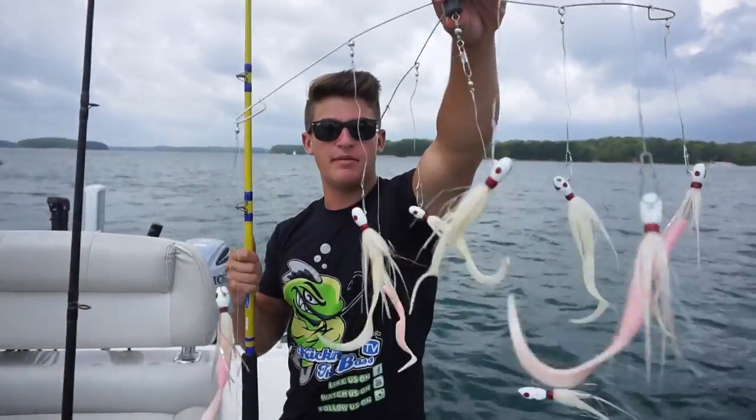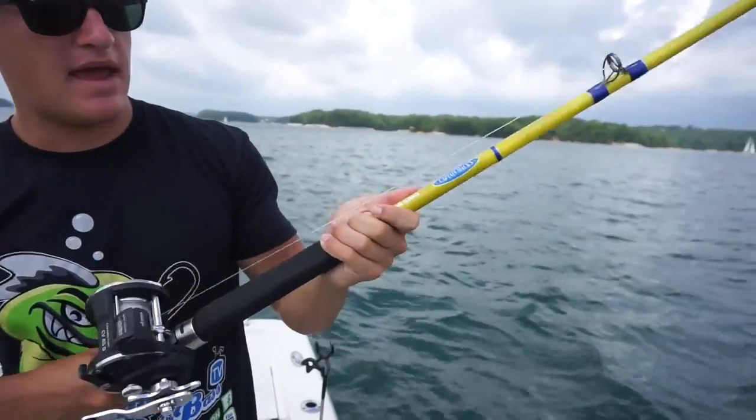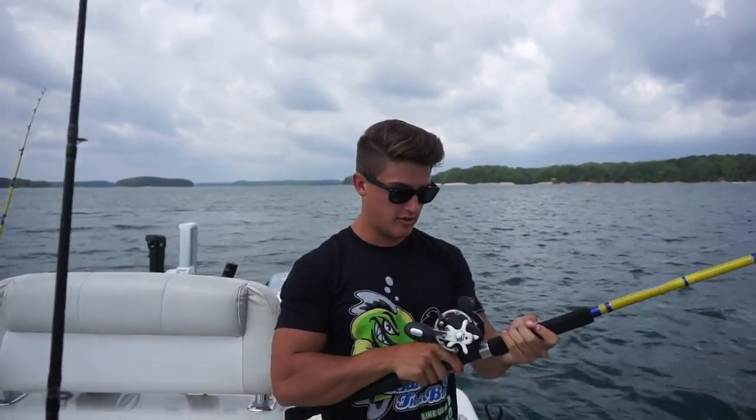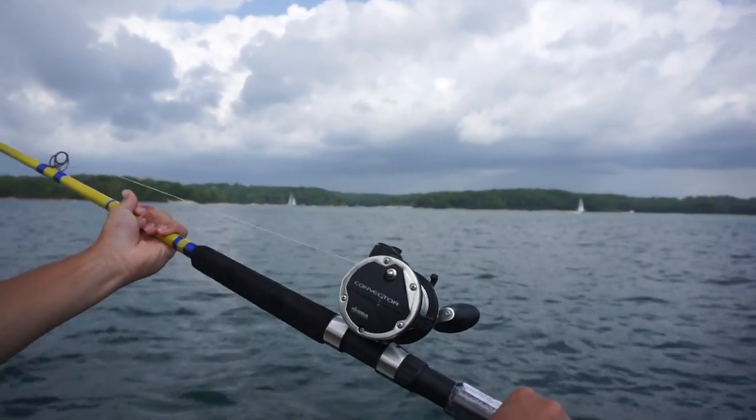So we're using the Captain Mack umbrella rig right here. Got it on a Captain Mack Akuma rod. He started getting his own rods with Akuma. And the Convector Akuma reel.